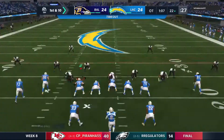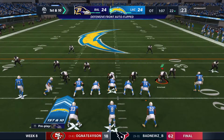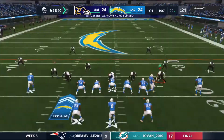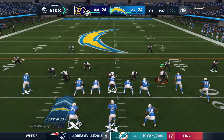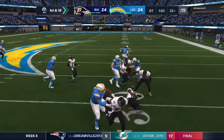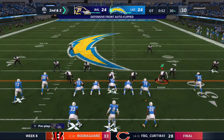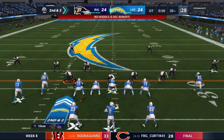The Charger drive about to get going. Their defense did its job, got the stop. All they need is 3, and this is over. Couldn't have done much else other than score themselves and end it. But they turned it back over to them, and now all they need is a field goal to win the game. An excellent job by the defense. Can the offense finish things off? Part 1 is done, now part 2.